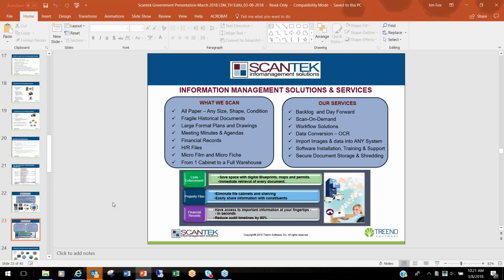So next slide, what we do is basically we scan everything from any size, paper, shape, or condition: fragile historical documents, large format plans, meeting minutes, property files, financial records, HR files, microfilm, microfiche, everything from a cabinet to a full warehouse. We have no real minimum. And then our services are backlog and day forward scanning.